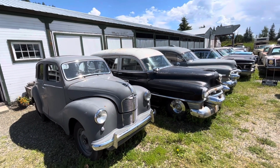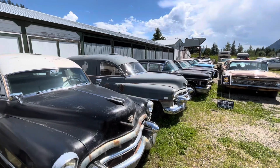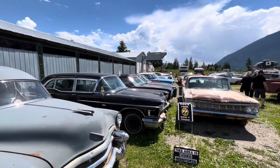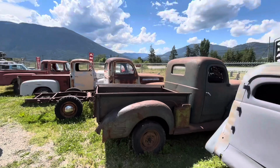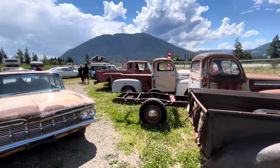So we're starting here with the outside portion of the museum. Got some cars here that are in need of a little tender loving care. Just a few of the collection that they still have here. If you watch the show, you'll know that they've sold off a whole ton of their cars as of late, trying to recover some of their costs.